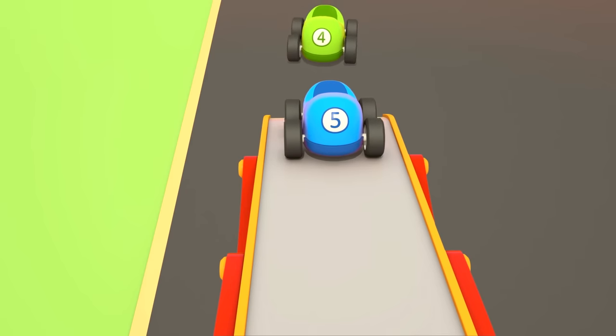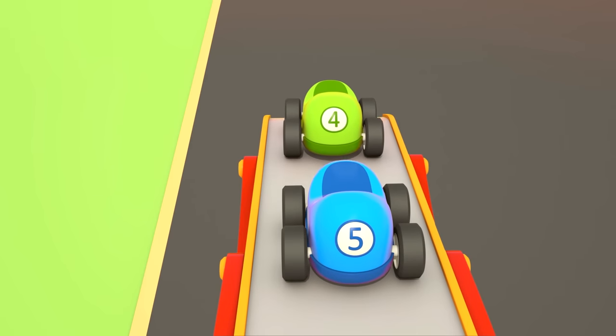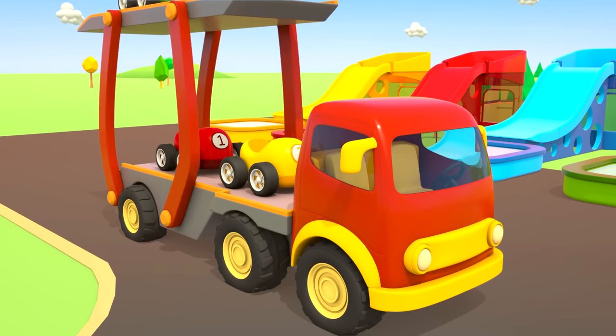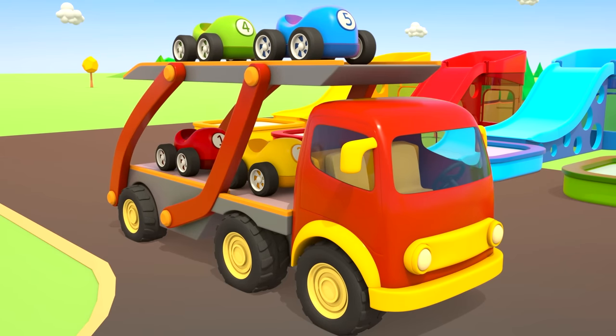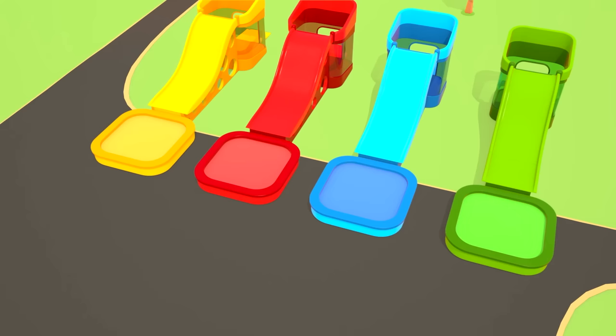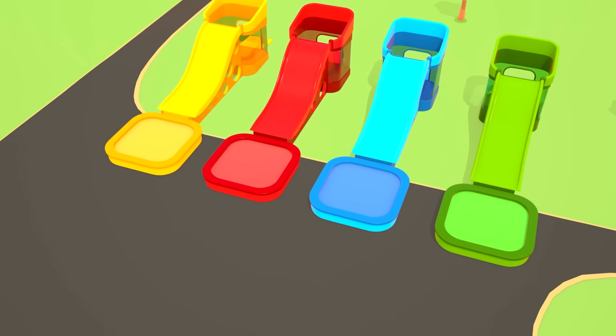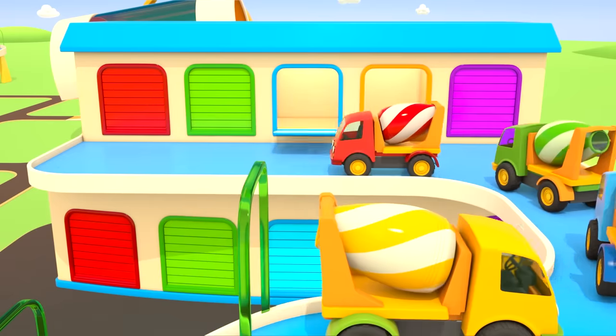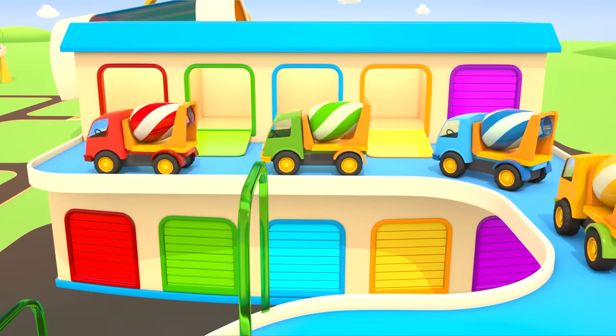Car number five became blue, and car number four is green. We painted all the small cars. The car carrier can go. And it's time for the concrete mixers to return to the garage.